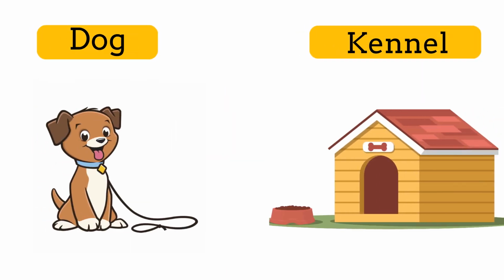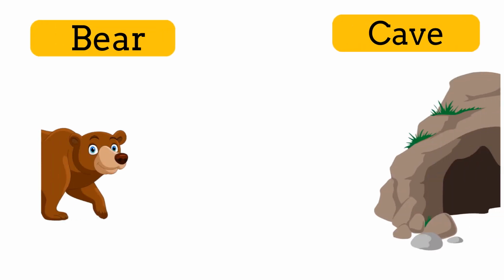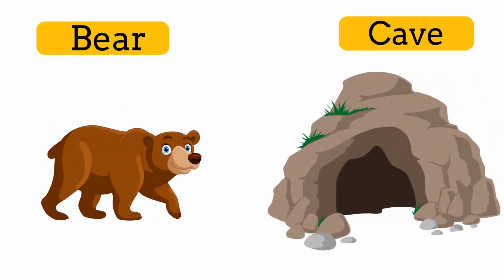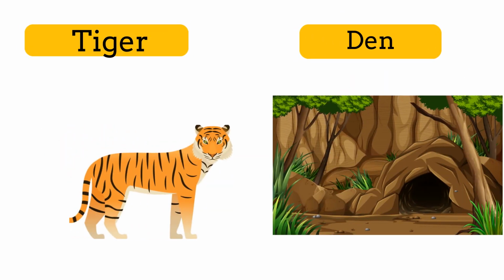Dog. A dog lives in a kennel. Elephant. Elephant lives in a forest. Bear. Bear lives in a cave. Tiger. Tiger lives in a den.